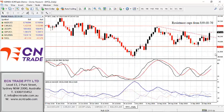And to wrap with oil, we break through that $46.50 to 70 a barrel level and now looking towards a potential target of 49.60. So we could see a short squeeze and then eventually see the market top out towards that region. In the unlikely event we see a move back under 46.10, then this would negate this target and look back towards that $43 a barrel.